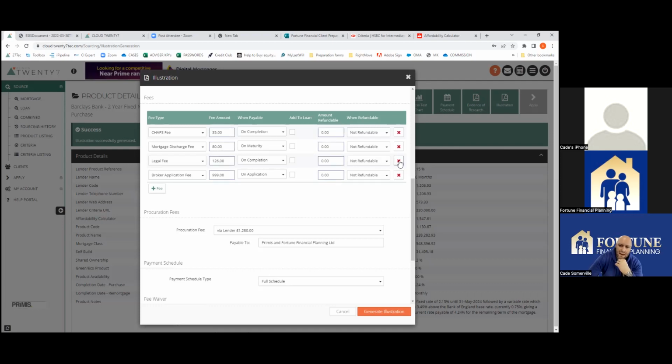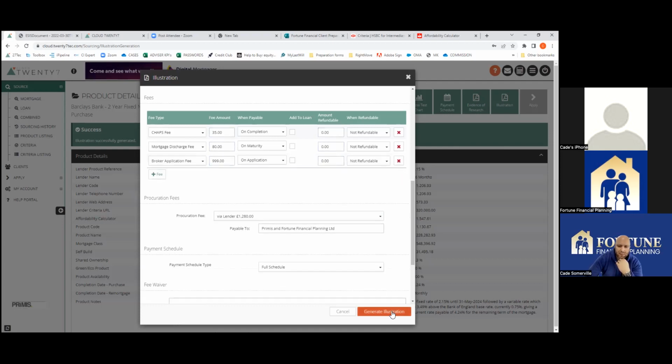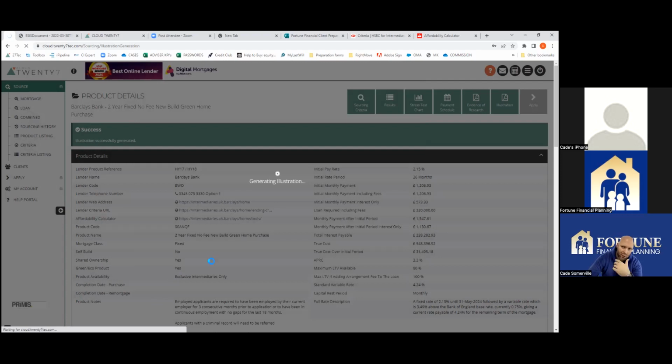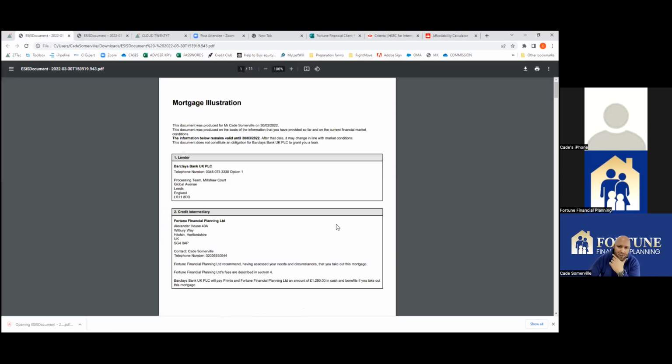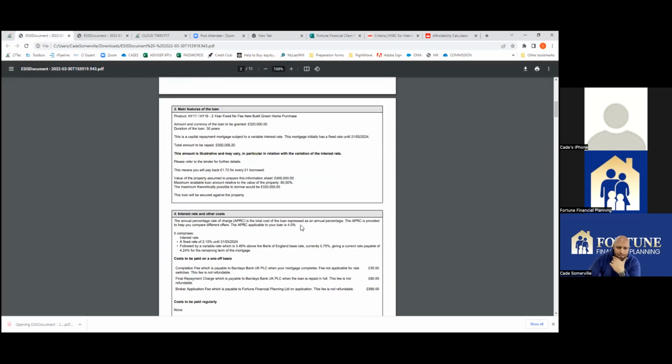So you just hit the red X, it takes it away. And then you generate the illustration and it will give you a new illustration. And you can do that as many times as you want. Don't be afraid of clicking illustration 10 times. All you're doing is overriding and creating new illustrations. It's great.